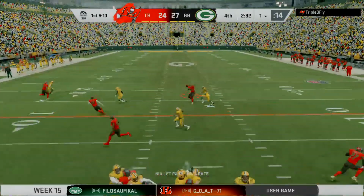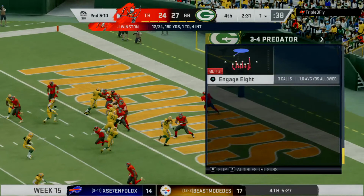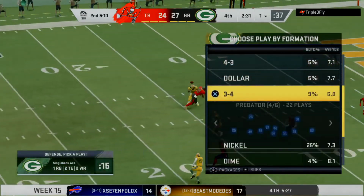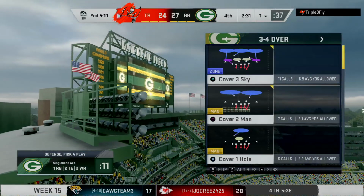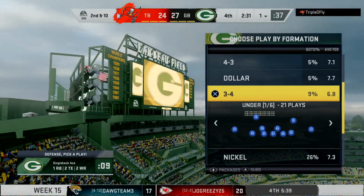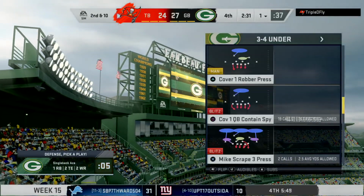Trying to shake off the interception from the last drive. He'll look to throw. Brandon, at least there's one bright side to that incompletion. What's that? It wasn't an interception. Wow. You're a nice guy. That was kind of savage. But correct. No pick, just incomplete that time.